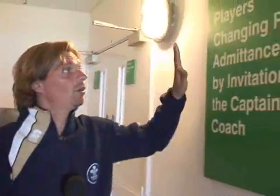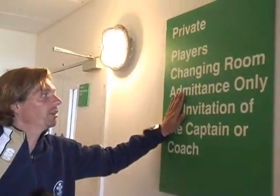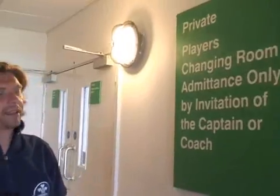And the umpire's room is just behind us as well. So the players have come up in the lift, as I have, and then they'll make their way through this corridor. Now, we are in the Inner Sanctum now. This here, as you can see on the sign, players' changing room, admittance only by invitation of the captain or the coach. So they will come through the doors and they will make their way round here.